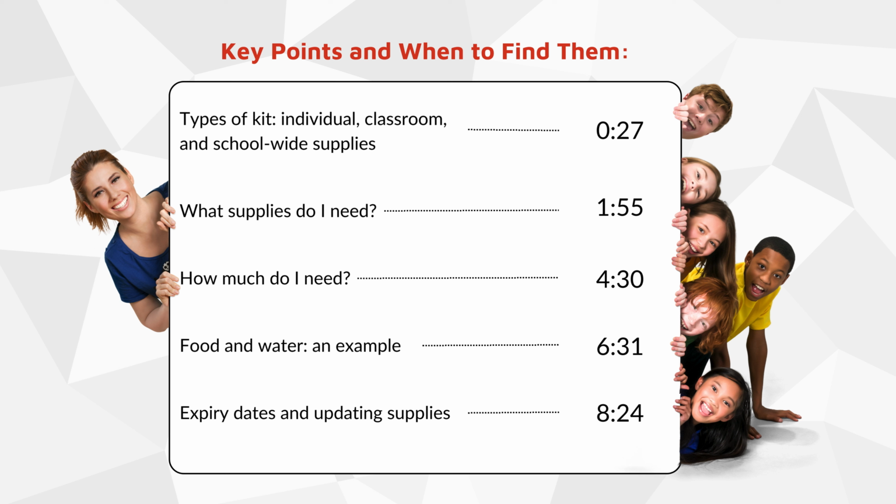possible. Schools can be as diverse as the children they educate, but in general, there are three ways in which they get prepared.